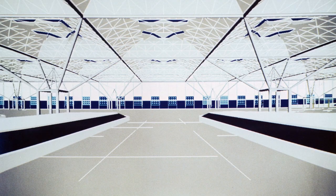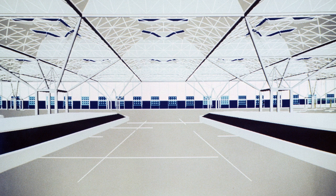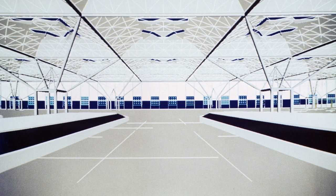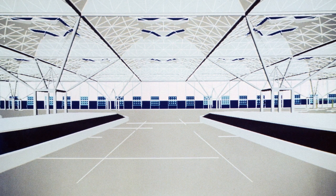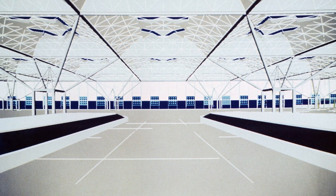This is a funny old thing, because the reason I show you this is because this is one of the first things Norman and I did together, Stansted Airport. And the little blue squares you see across the back were originally going to be my stained glass contribution to the building. And the reason I show you this is that I think it must be the first time an artist ever got an opportunity to work on a computer, on a CAD machine.